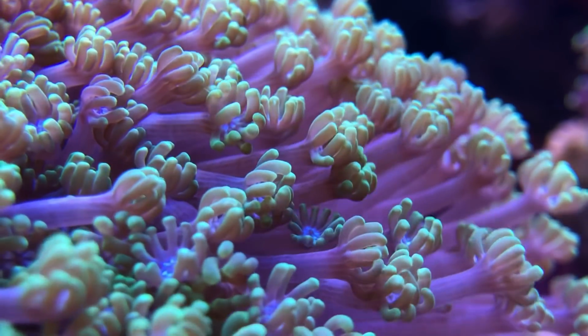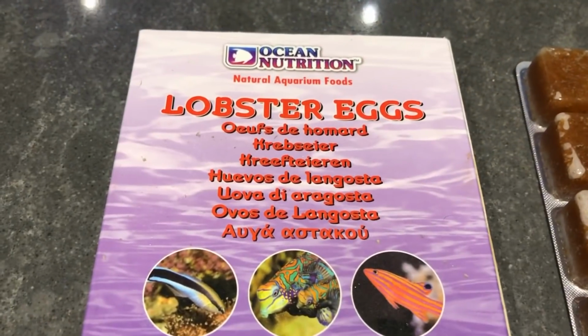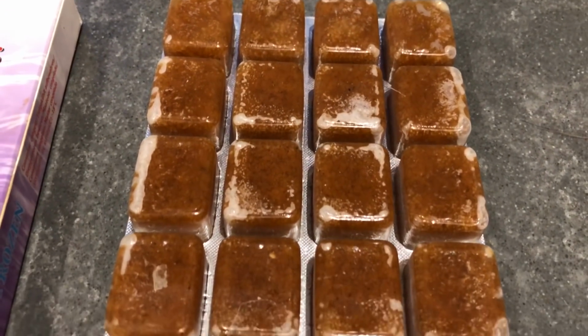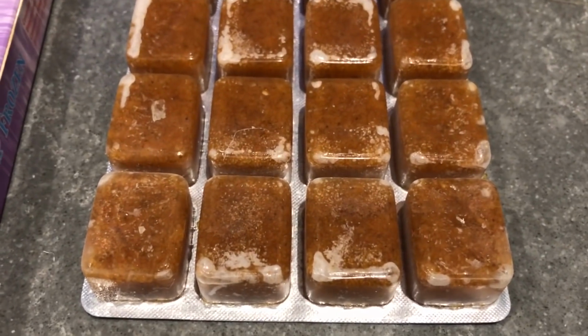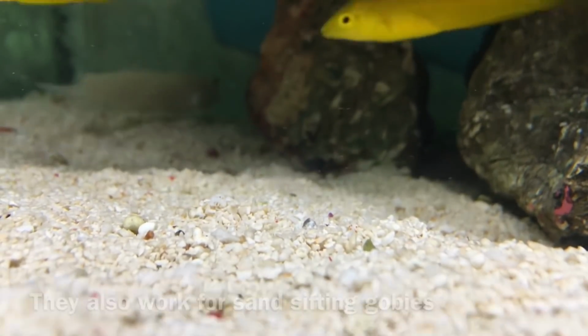Something else I've discovered is that scooter blennies and mandarins usually benefit from frozen lobster eggs, which can keep them fat and healthy for years. The reason these are an excellent choice for those fish is because they take into account the individual fish's feeding habits. Lobster eggs have a high nutritional value and will usually settle on the floor, where your scooter blennies and mandarins can consume them at their own pace without having to compete with other fish.